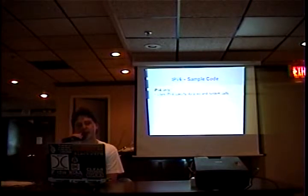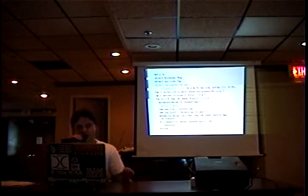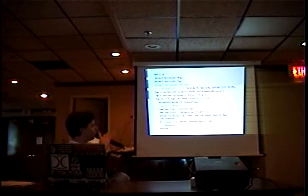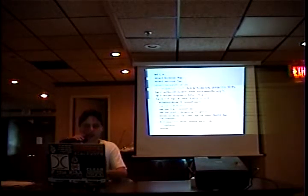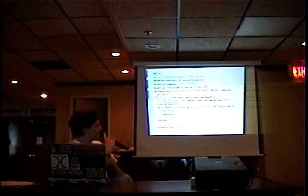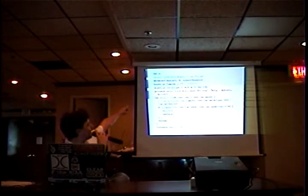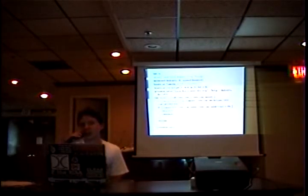Some sample code. IPv4 only uses IPv4 specific libraries and system calls. The main things you want to pay attention to here are the AF_INET calls. AF_INET is V4 only. So if you're writing a program for dual stack, what you really want to do is let the DNS decide for you whether it's going to be talking to V4 or V6. So if you take a look here at your interface family, you're doing protocol family unspecified, which means I don't care if it's V4 or V6, just give me the address.